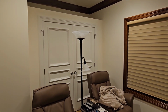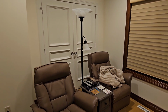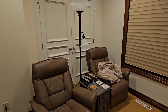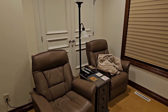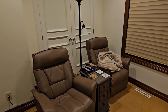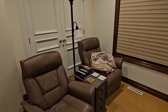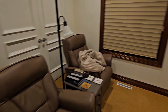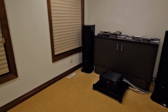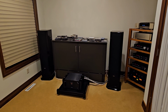This is a spare bedroom in the house that is not a great spare bedroom because there's not really a lot of room for a bed, which I'm going to get to in a minute, and not a lot of room for guests to put their suitcases and whatever. But anyway, let me turn and show you what the cool part of the room is, and that's the 1990s era high-end audio system.